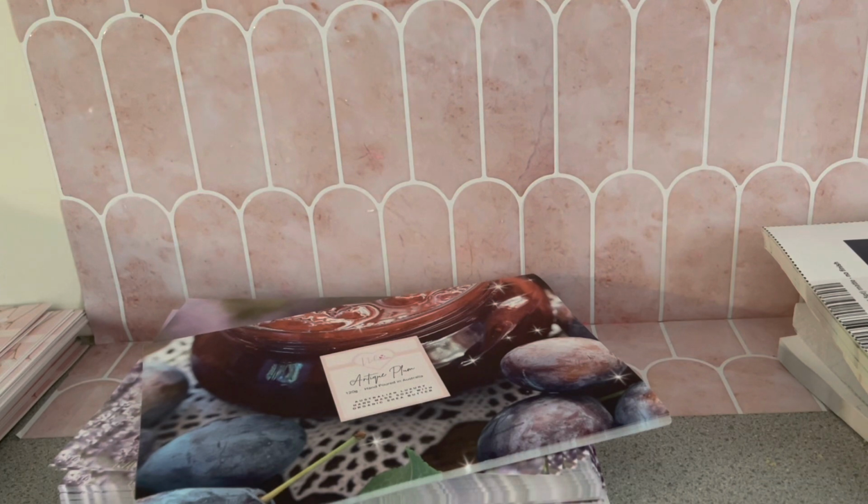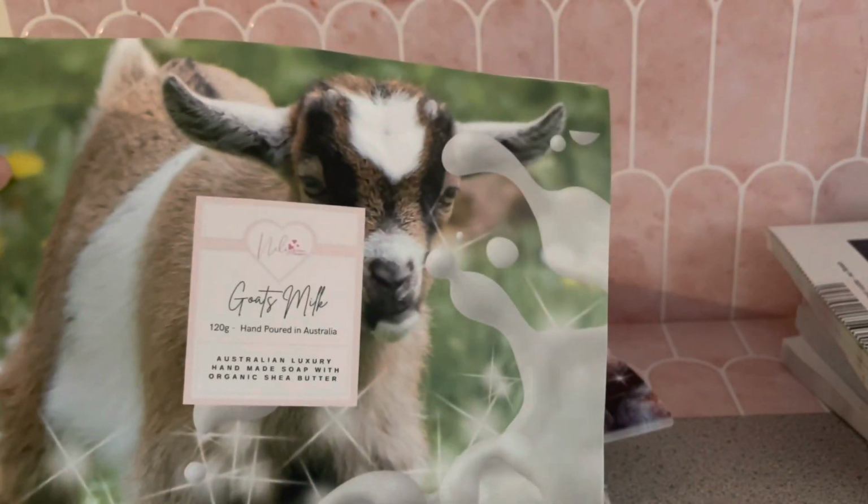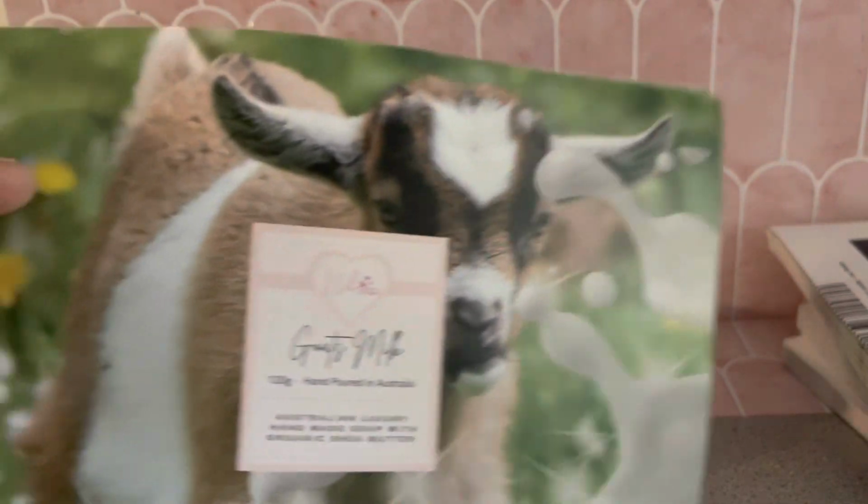I'm just going to open this other one, which I'm opening just here. I'm sorry that I'm behind the camera. It's kind of a bit weird. That is going to be my goat's milk. Isn't that cute? I mean, I love that. And the green will look so nice with the splashes of milk.